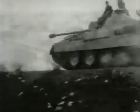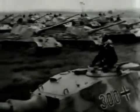The Panther, and later the Tiger, were the Germans' answer to their experience of meeting the T-34. They had called for bigger guns and stronger armor, and got them in these powerful machines.